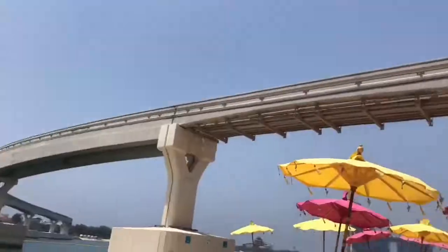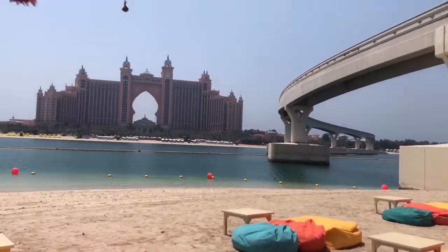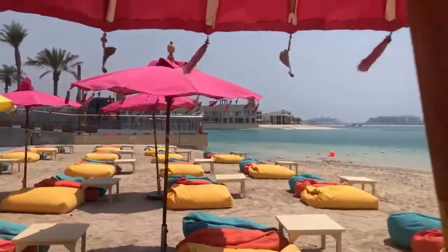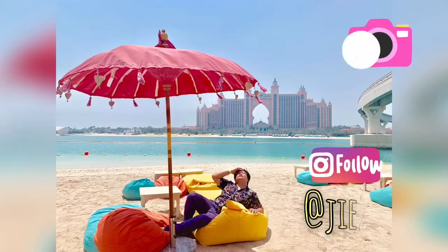So we are here now at the Point. Ayan, so quick tour lang tayo kasi napakainit. Ayan, may mga umbrella naman dito. Ikaw? Ayan, so hindi kaya yung init. Hulas na.